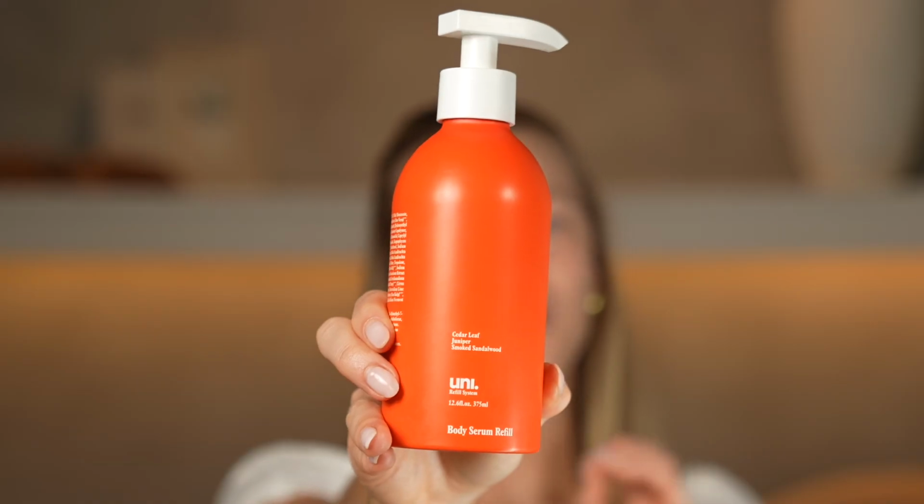Just a quick little throw-in at the end because we're here. This is the Uni Refill System in their body serum, and I freaking love this so much. Not only does it smell amazing, but it also just feels so good and so moisturizing. This is, again, for your body, but it just feels expensive and your skin is moisturized. It's a 24-hour serum, so you really feel like it's getting your skin moisturized.